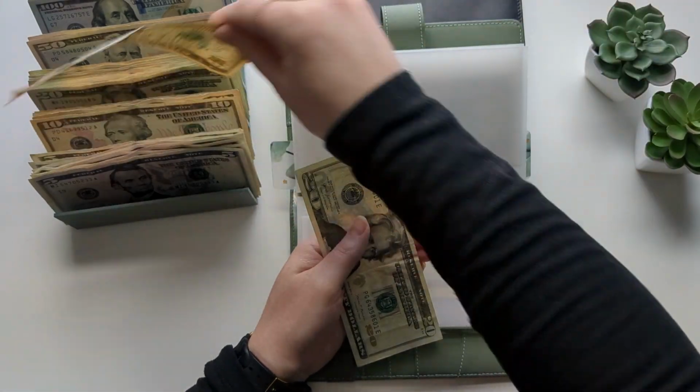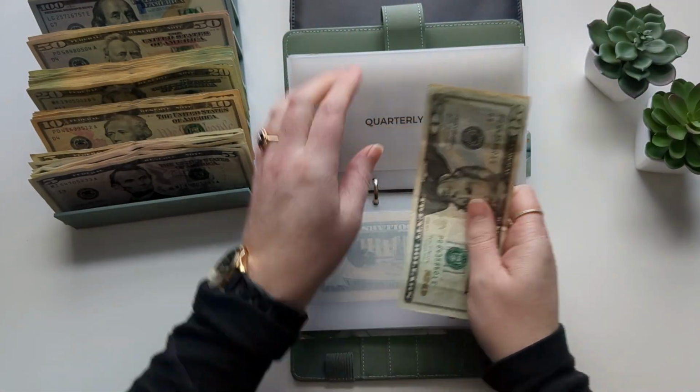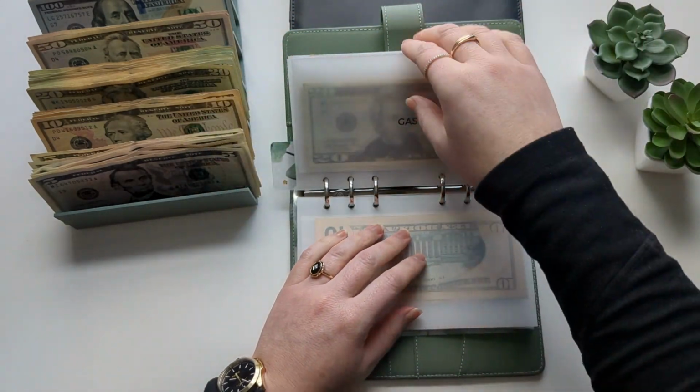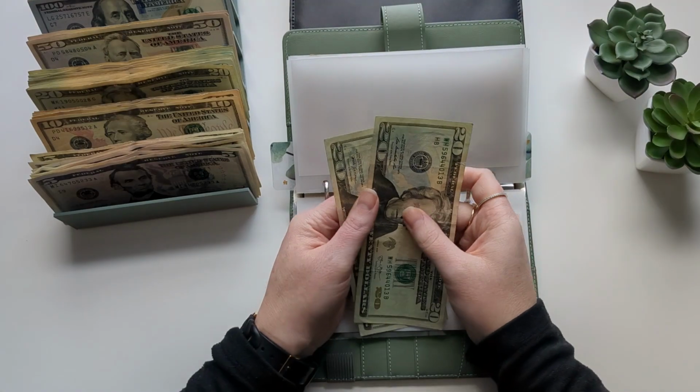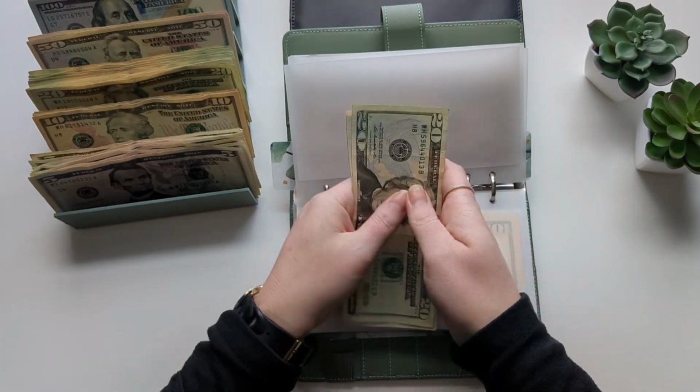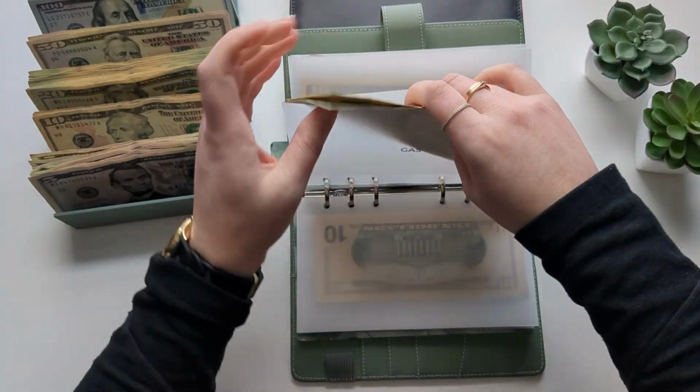Quarterly subscriptions is getting 10, so now it has 30. That way we can make sure that we have enough for all of our closing costs and everything like that. Our house has a really good amount of equity in it. Gas is getting 10, so now it has 50.